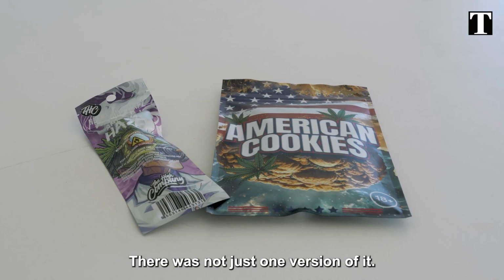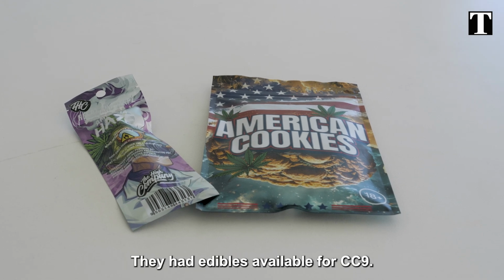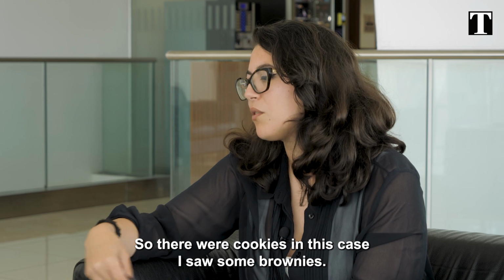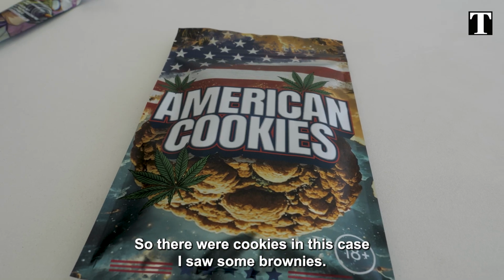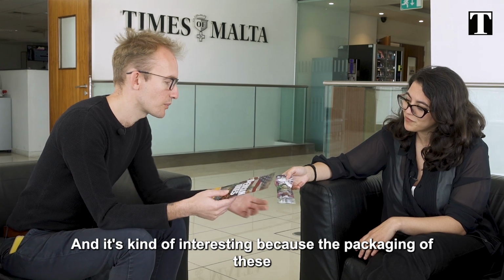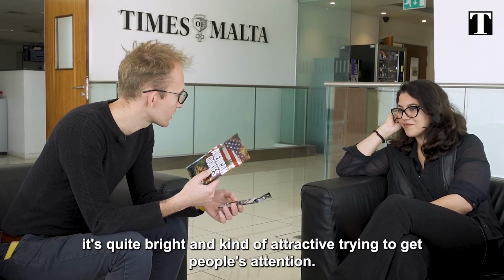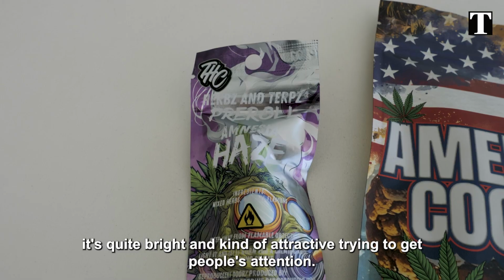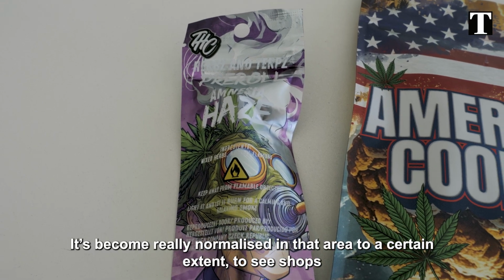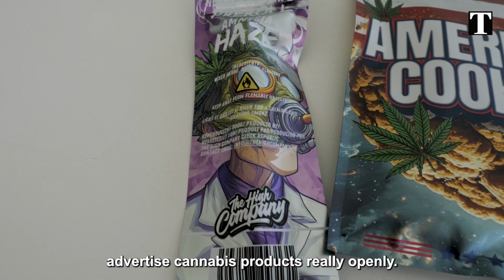There was not just one version of it. In fact, I got two of some of the products that they had. Edibles available for CC9, so there were cookies in this case. I saw some brownies, and so on and so forth. And it's kind of interesting, right? Because the packaging of these is quite bright and kind of attractive. Yeah. It's clearly trying to get people's attention. It's become really normalized in that area to a certain extent to see shops advertise cannabis products really openly.